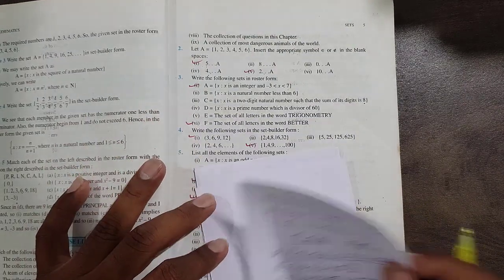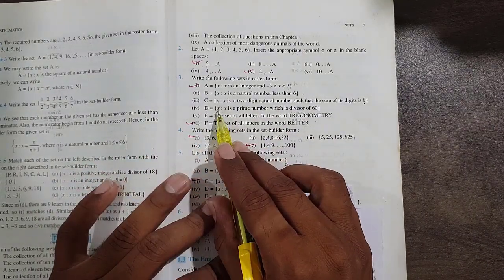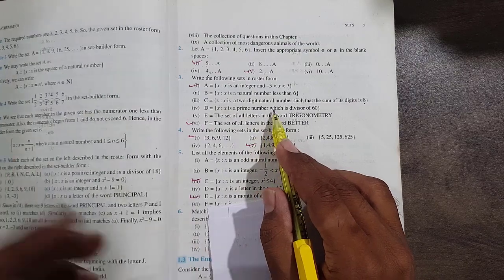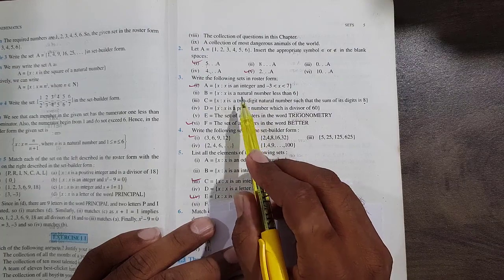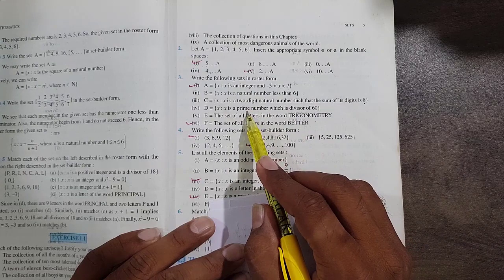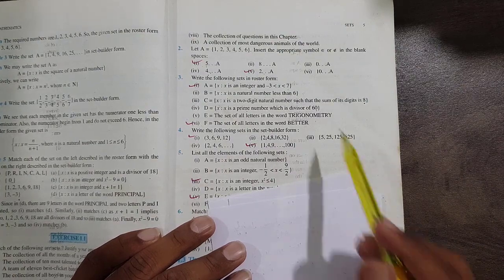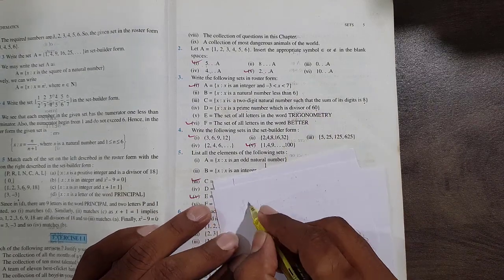Okay guys, let us go with the next one. D. Set D: x such that x is a prime number. A lot of confusion between prime numbers. What is a prime number? Many students don't know. So please learn what natural numbers, prime numbers, odd numbers and even integers are. Everything you need to understand properly. Prime number which is a divisor of 60. A prime number which is a divisor of 60 means we can divide 60 with that prime number. So let me write down.